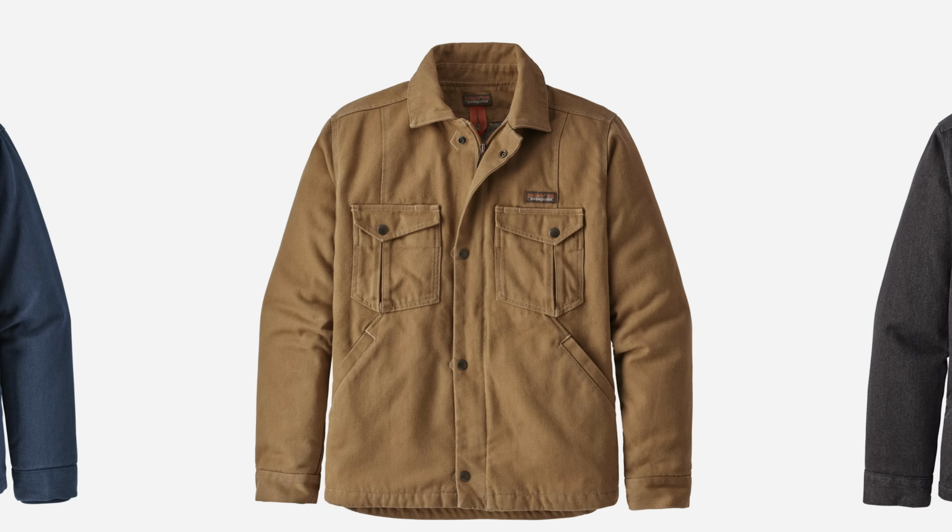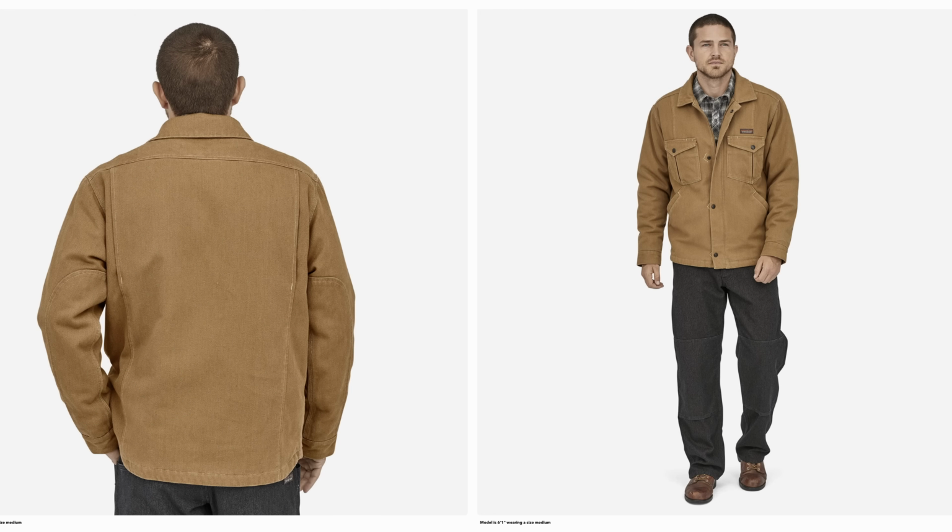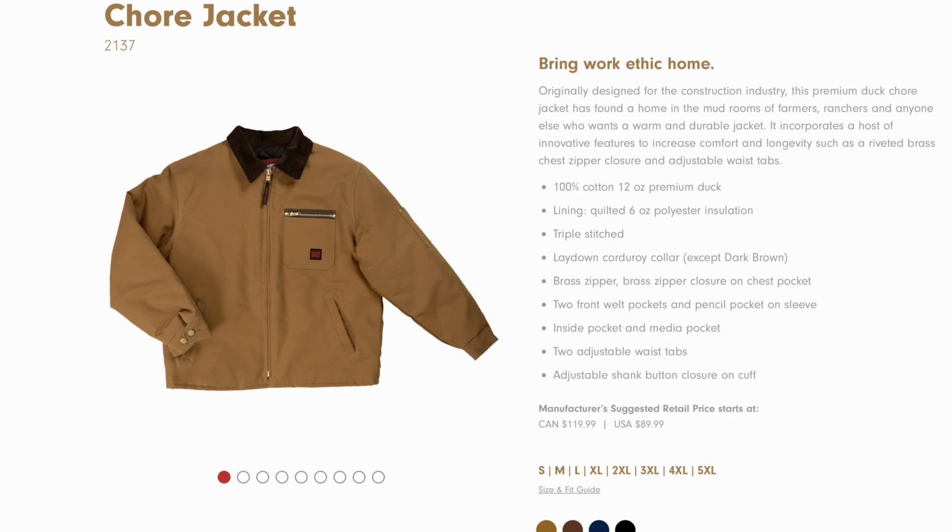Next up, for $179, is the Patagonia Workwear Iron Forge Hemp Canvas Ranch Jacket. Now, I actually have one of these, and it's a slightly different style, especially with those exposed pockets on the outside. That being said, it's actually a very nice jacket, but it is double the price, essentially. So if you really, really like it, that's great. Or you could get two Carhartt Detroit jackets, and in my opinion, especially for the working man, it's worth getting the cheaper option here.